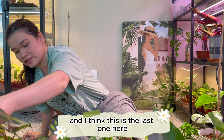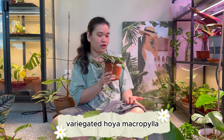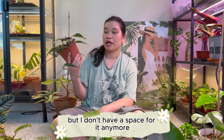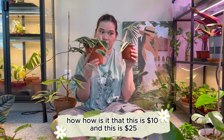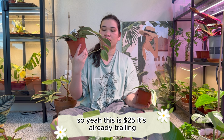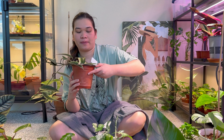And I think this is the last one here. This is another Hoya, variegated Hoya macrophylla. I'm selling this for maybe $25. I don't know. It's a fall plant, but I don't have a space for it anymore. How is it that this is $10 and this is $25? Maybe I can just give this for $5. I don't know. So yeah, this is $25. It's already trailing. And this is the last one here in front of me.